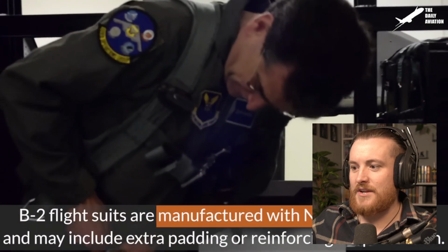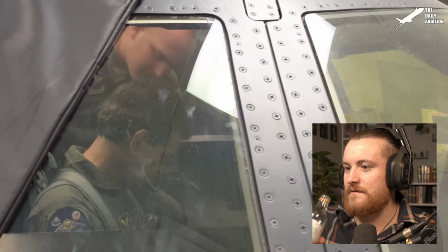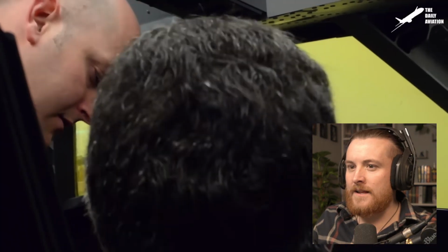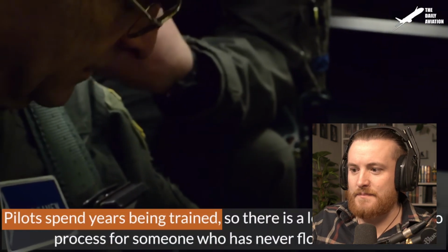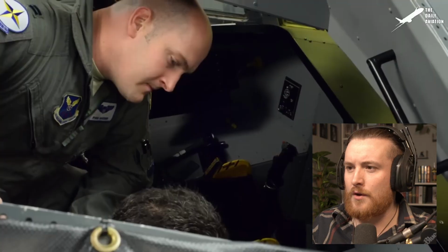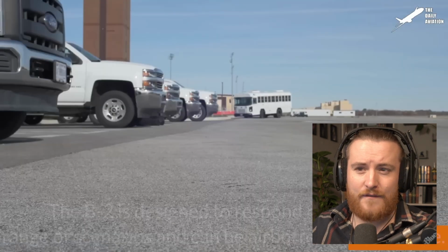B-2 flight suits are manufactured with Nomex and Kevlar and may include extra padding or reinforcement for protection. Pilots spend years being trained, so there's a lot of information processed for someone who has never flown in a B-2. Yeah, I bet it's absolutely crazy. And he's definitely not young, so he must have been in the Air Force for quite some time.